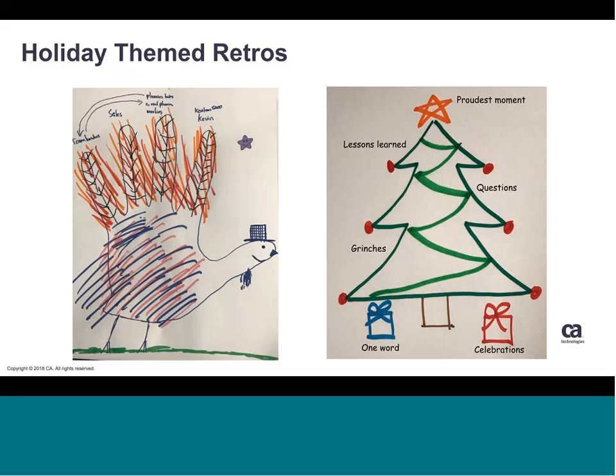And then down the bottom, we have little gifts. So, what's one word to describe that time box? Or what's something that you think we should celebrate? Something that was challenging and we didn't give up on and we're tenacious about.